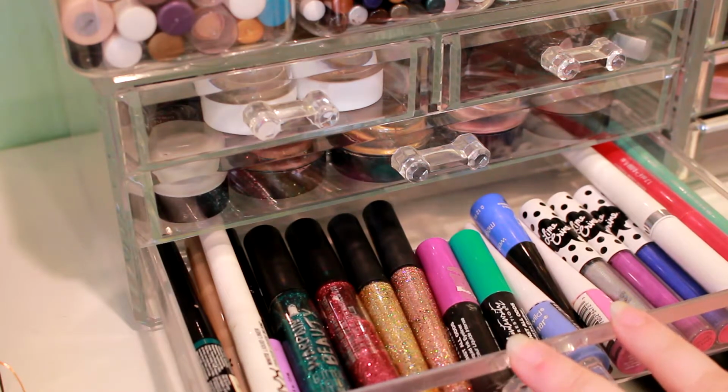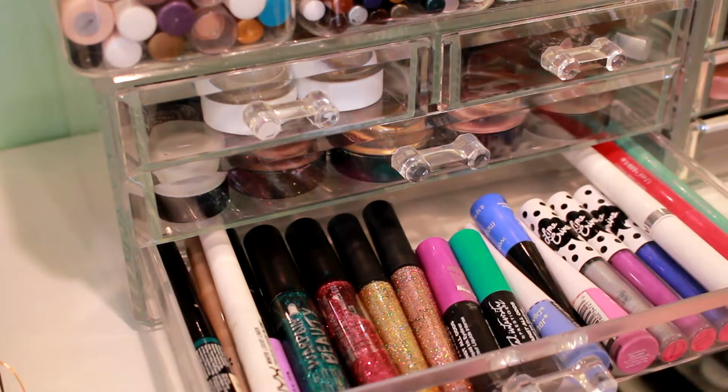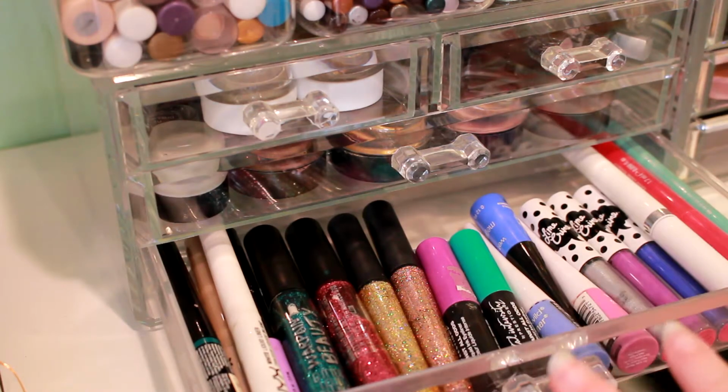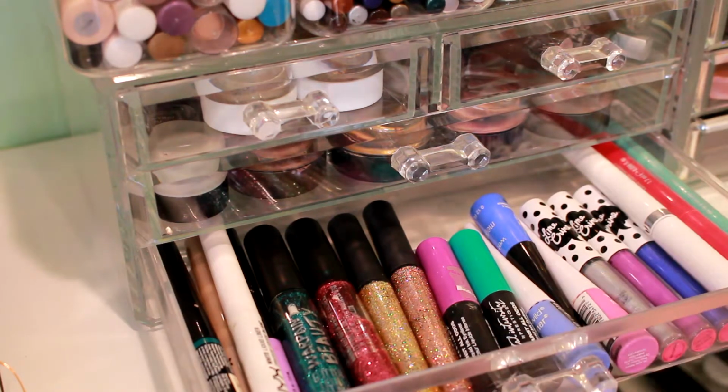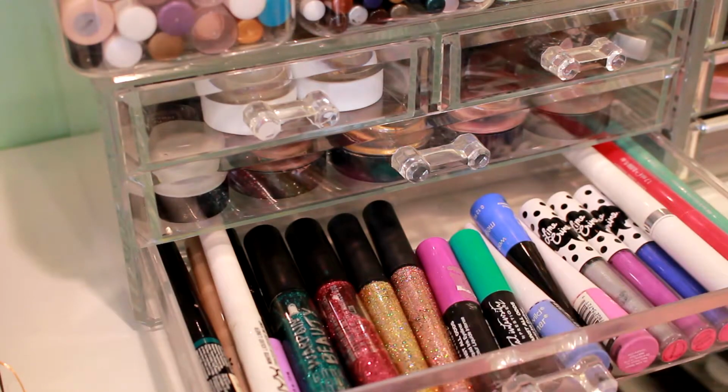So I think I still could pare this down a little bit, but maybe for a next round, because like I said, I don't want to just throw stuff away for the sake of throwing it away. I want to get rid of the unusable products in my collection, or things that I know other people can use that I do not want anymore. So that's what, 20 that I'm keeping.